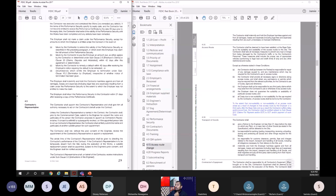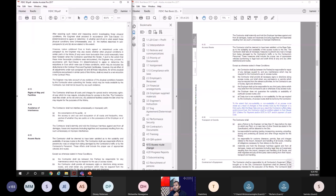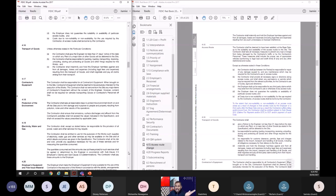Right, access route. Previously, in 4.15, access route, it was mentioned that the contractor should be given the access routes and the contractor is responsible to maintain them. That's what is mentioned in the 99. In 2017 it says that to the extent that non-availability of an access route arises as a result of changes to that access route by the employer, so if the employer changes the access route and the contractor suffers a delay and incurs any cost, he can get EOT and cost. So this is a new provision which was not in the 99. So that is a difference.